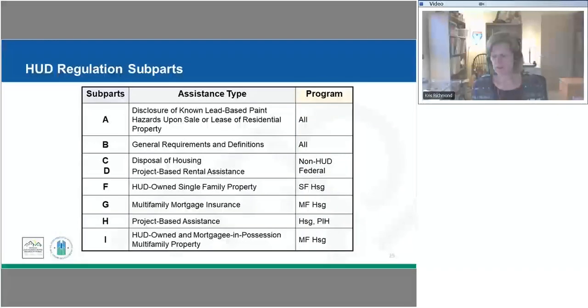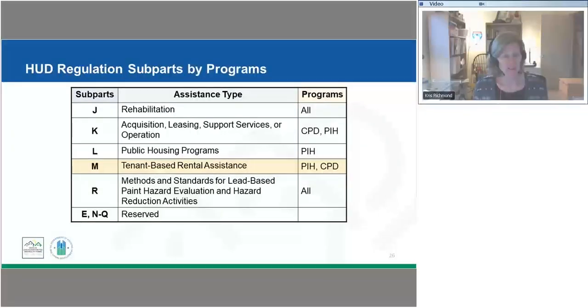All right, so there are different sections of the regulations that this webinar is going to focus on. Today, we are really focusing on Subpart M, but we're also going to be talking about Subpart A, which is the disclosure rule, as well as Subpart B, some of the general requirements and definitions. Like we said, we're going to be focusing on Subpart M and then also talking about Subpart R as well.